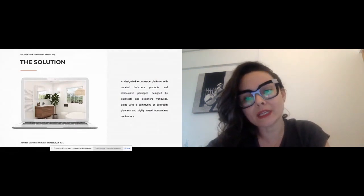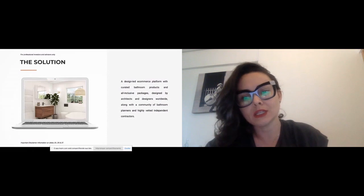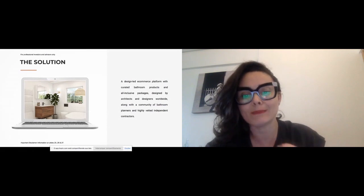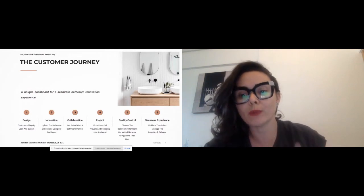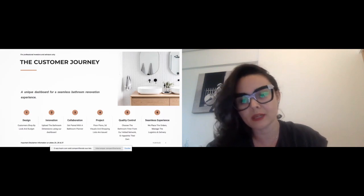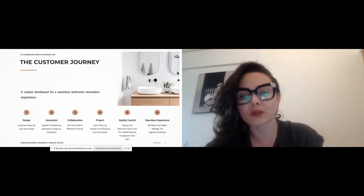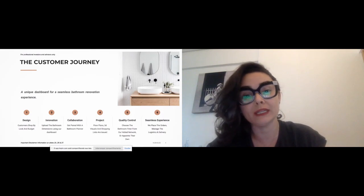The solution is a design-led e-commerce platform with collections of curated products and all-inclusive bathroom packages designed by architects from around the globe, along with a community of bathroom planners and highly vetted independent contractors. Using our platform, customers will select their new bathrooms by style and budget. For an affordable fee, get paired with a bathroom planner to implement a design of their choice into their existing bathroom space. 3D visuals, floor plans, and a custom shopping list are created. From our network of vetted bathroom fitters, they can select a contractor or appoint their own. We place the orders, manage the logistics, and set the scene to bring their new dream bathroom to life.